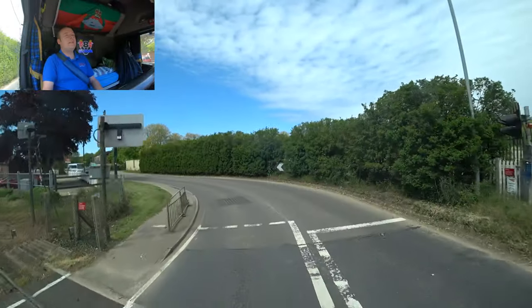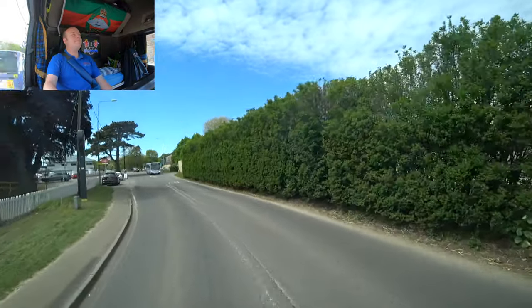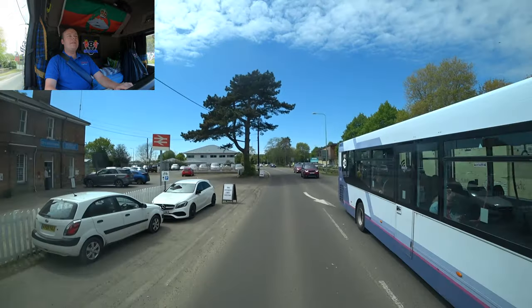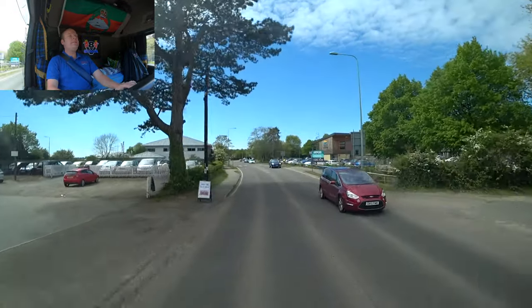Just take it steady through here. Cheers, Mr. Bus Driver. Just put it up to 30 maximum.